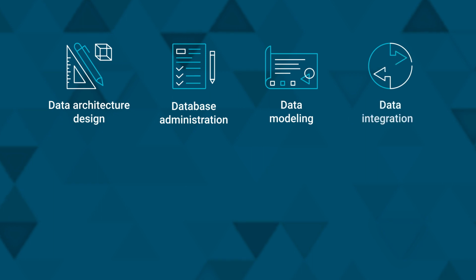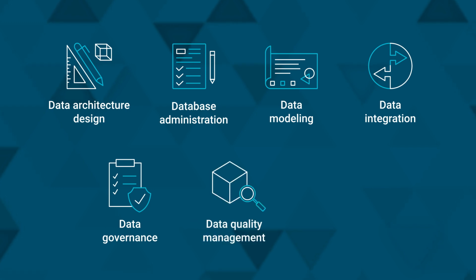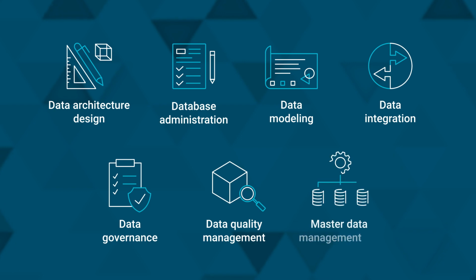Data integration combines data from different data sources for operational and analytical uses. Data governance sets policies and procedures to ensure data is consistent throughout an organization. Data quality management aims to fix data errors and inconsistencies. And master data management creates a common set of reference data on things like customers and products.